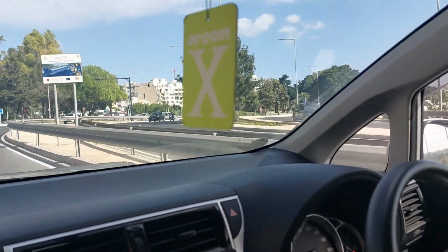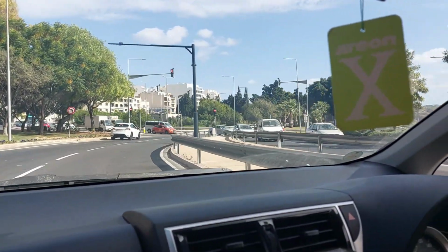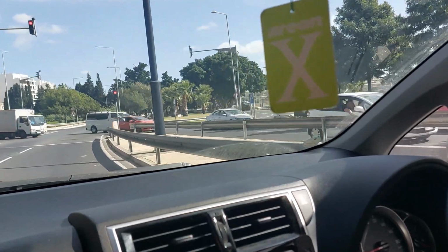Another thing again is that in Malta, vehicles are very small. The majority of the population would always drive a very small vehicle because the roads are tiny. Parking space is a problem, so you don't need a big car. Most cars you see are just small vehicles.